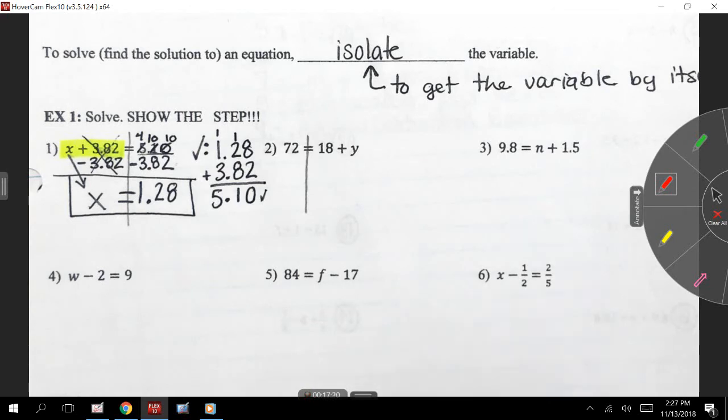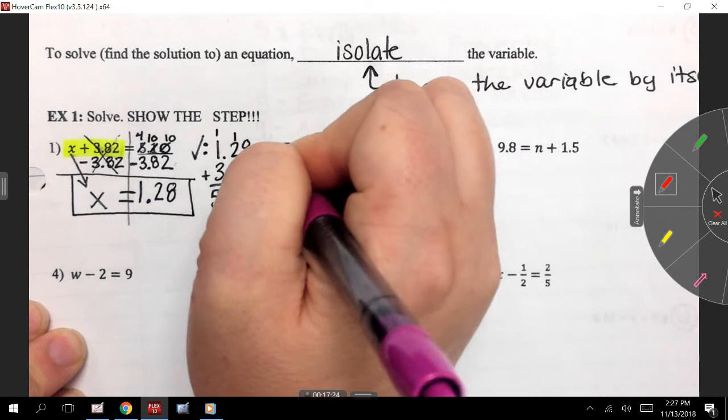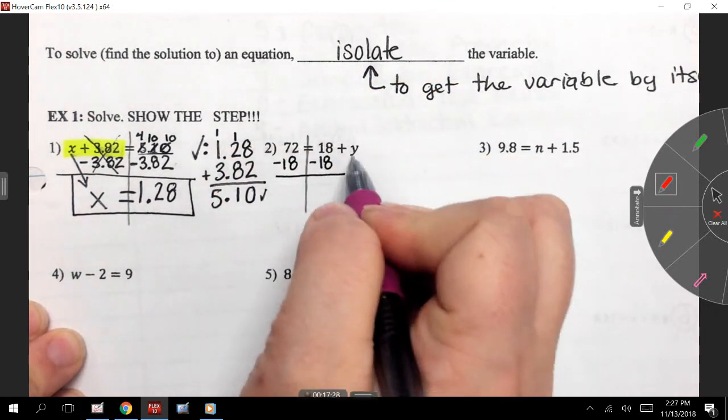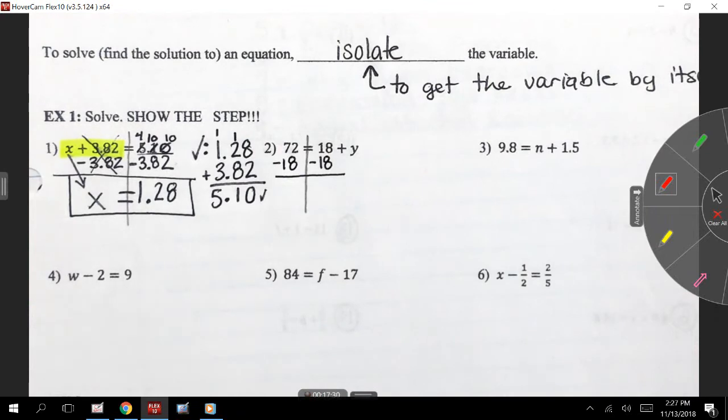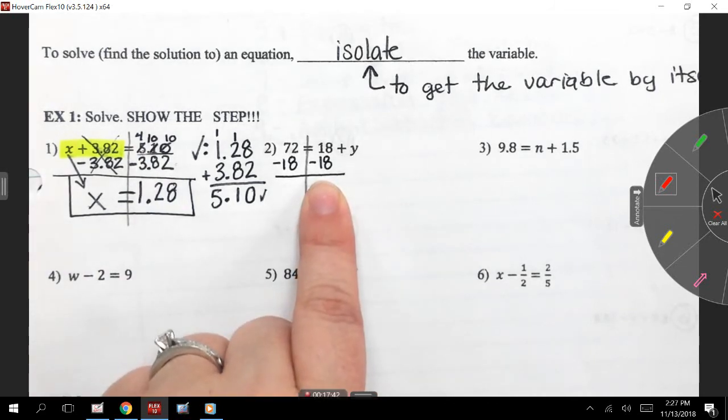Aaron? 18. 18. How did you know we were subtracting 18? There's an 18. Where is the 18? Oh, behind the equations. It's not that it's behind the equation. Why does the 18, why is that the one that matters, Jay? Because y got to be by itself. Because y got to be by itself, and what's with it right now? 18. 18. So 18's got to go.